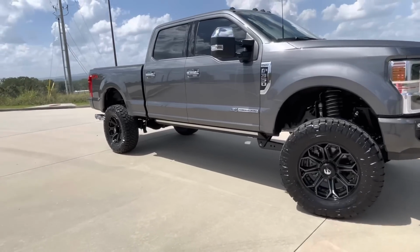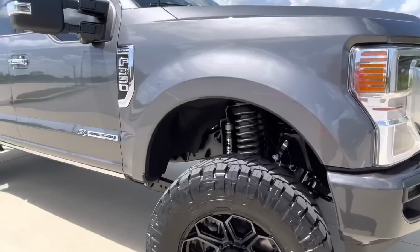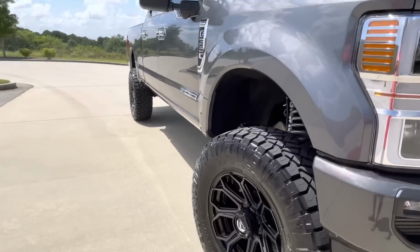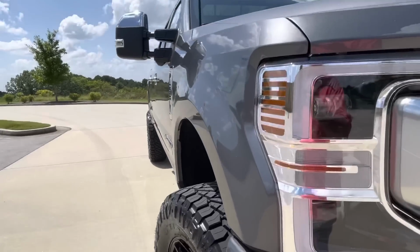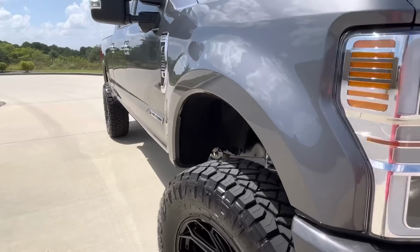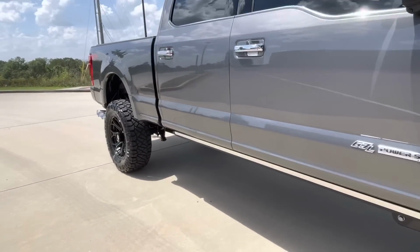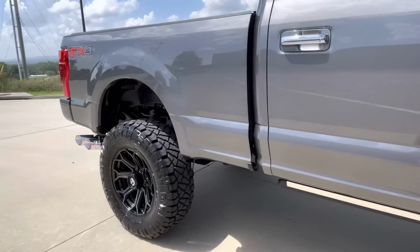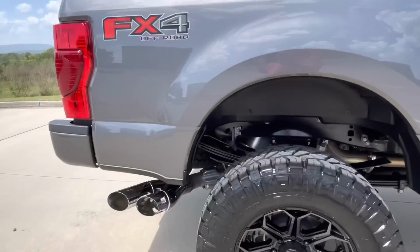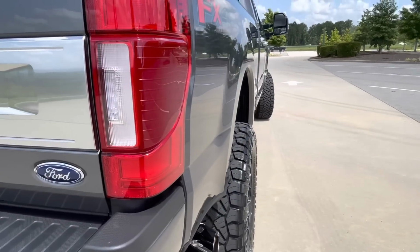I had 37x13.50s on my last truck with 10-inch wheels, but the offsets were huge, and I didn't want to get to that offset again just because I haul a toy hauler and I didn't want all that stuff slung up on the truck. But I did want a little bit of an offset just to give it that look, and these are absolutely perfect. I mean, this offset, I love.